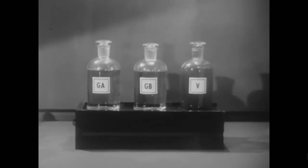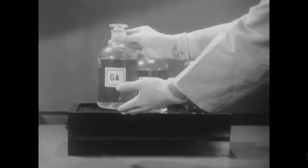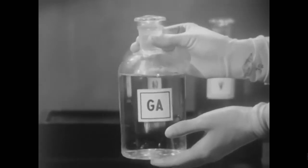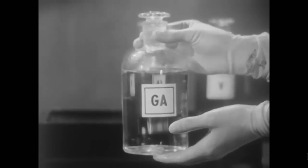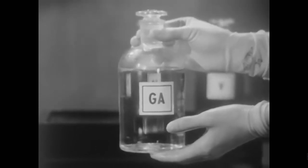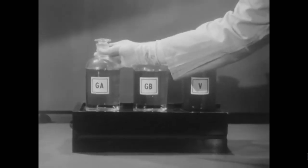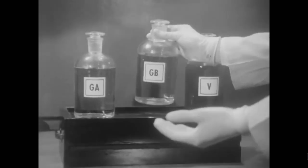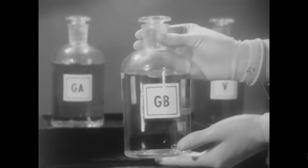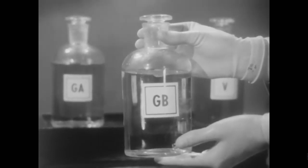Although their effect on the body is the same, the nerve agents differ slightly in their physical characteristics. GA was the first to be developed. Unlike the others, it has a faint odor, something like fruity chewing gum. It would probably be encountered in the form of a non-persistent vapor or aerosol. GB has no odor. It is about 4 times as toxic when inhaled as GA. It also would normally be encountered in the form of vapor or aerosol.